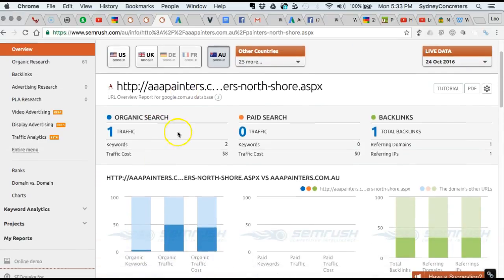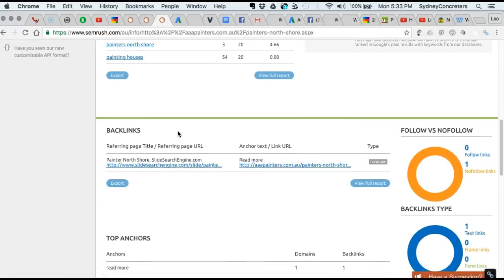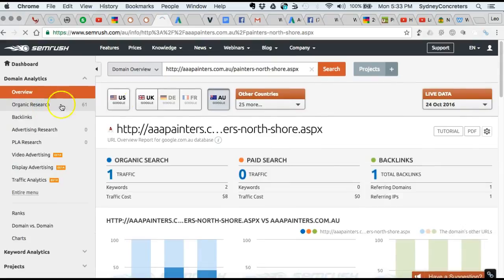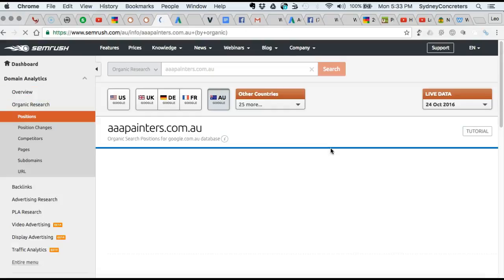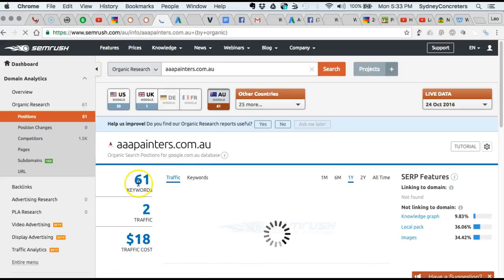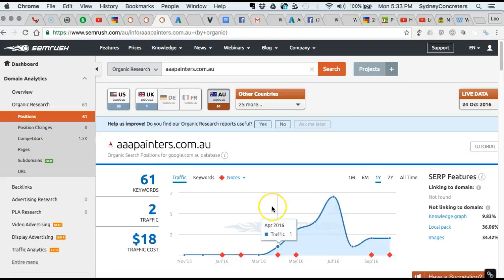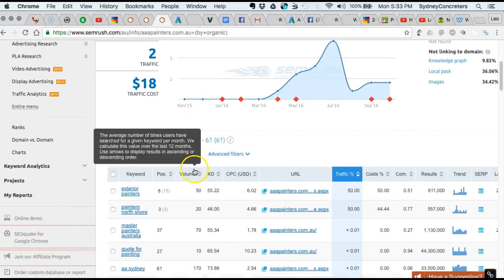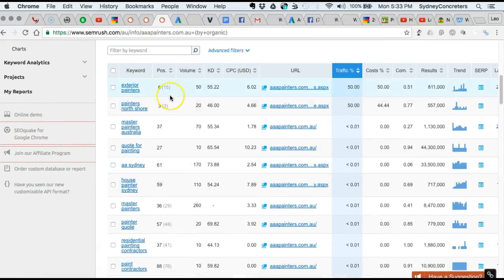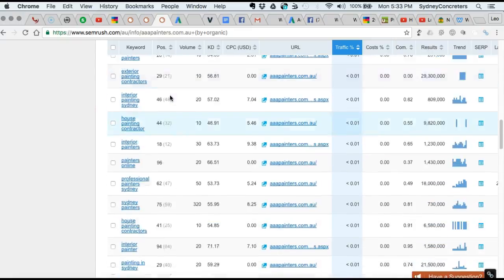So what have we got here? Not too much information. Okay, they're optimized for 61 keywords. Traffic, not much at all. They're not getting many people to the website at all. Okay, Exterior Painters.